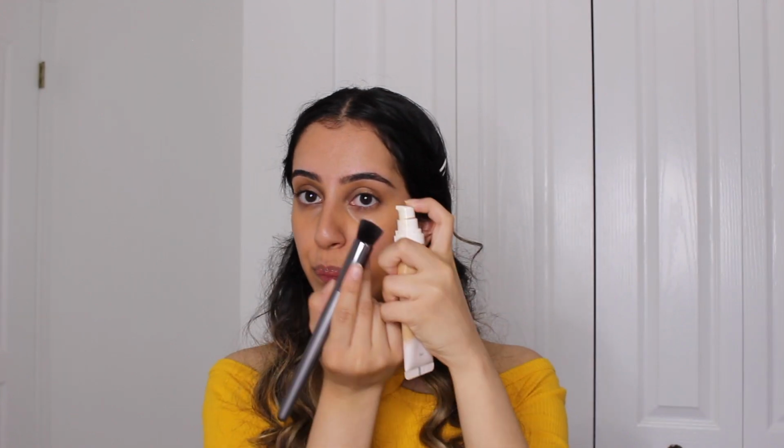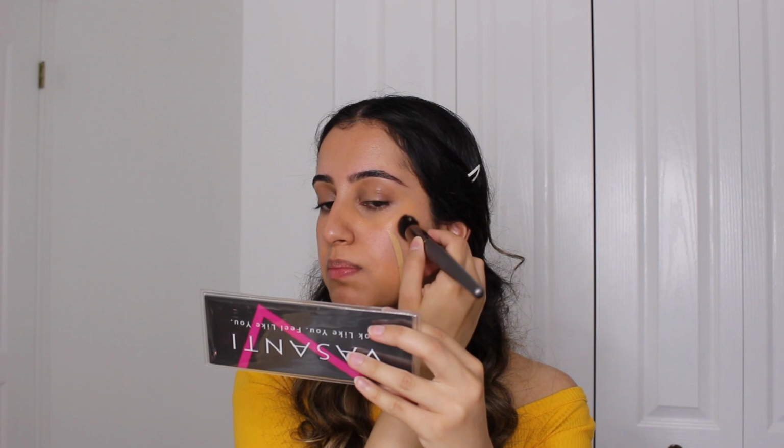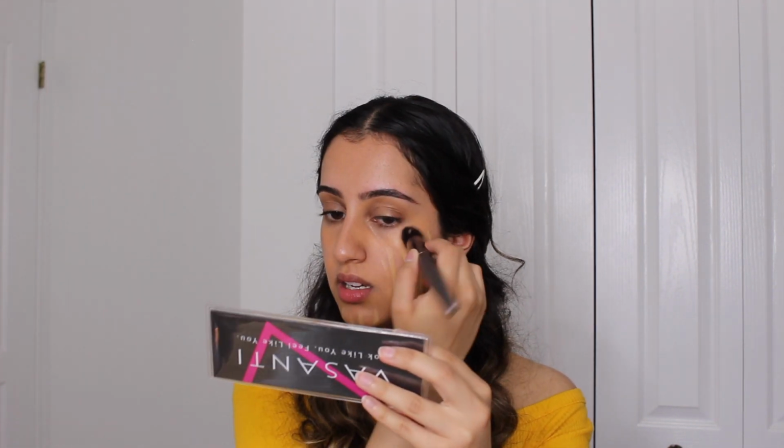Taking the Fenty foundation in 290. Okay, why am I so weird? All these makeup people put their product in the back of their hands, and I mean that's probably nice, but I feel like I have to get up and go wash my hands again. Foundation done. Next step, concealer. Why did I talk like that?